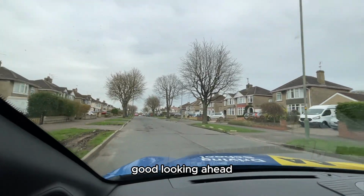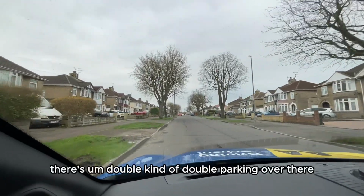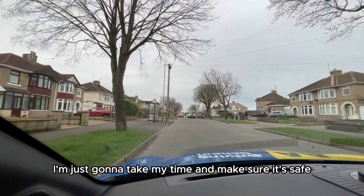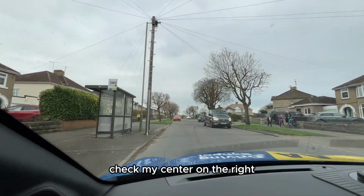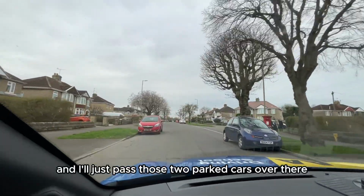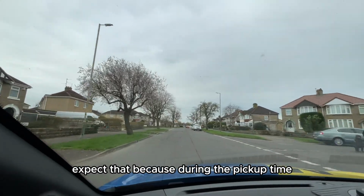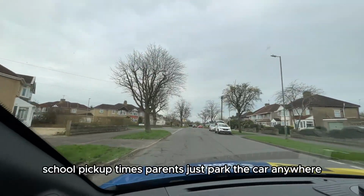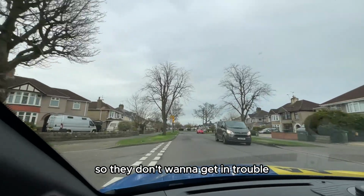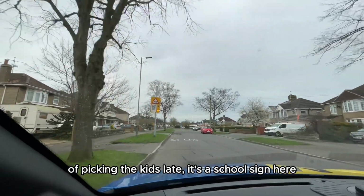Good. Looking ahead, there's double parking over there, so I'm not in a rush. I'm just going to take my time and make sure it's safe. Check my center and the right, and I'll just pass those two parked cars over there. Expect that, because during the school pickup times, parents just park the car anywhere because they don't want to get in trouble.